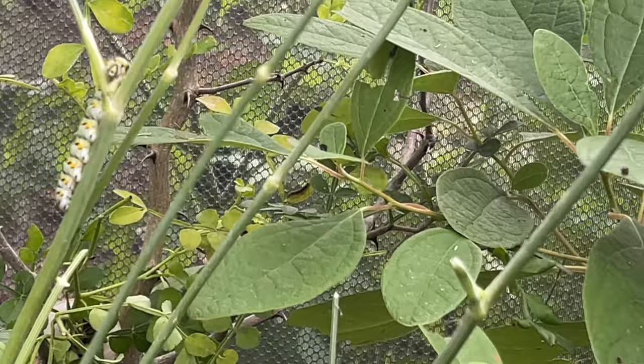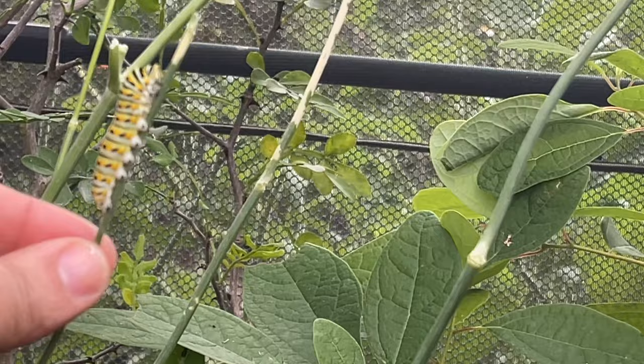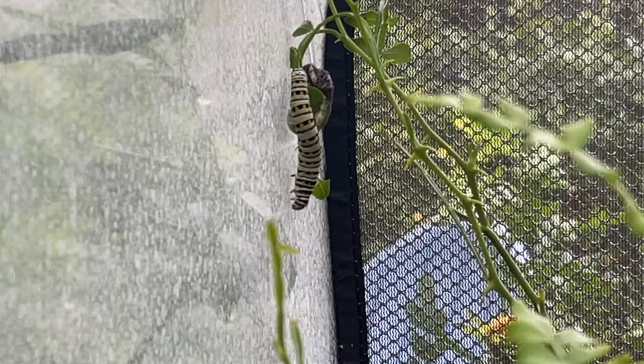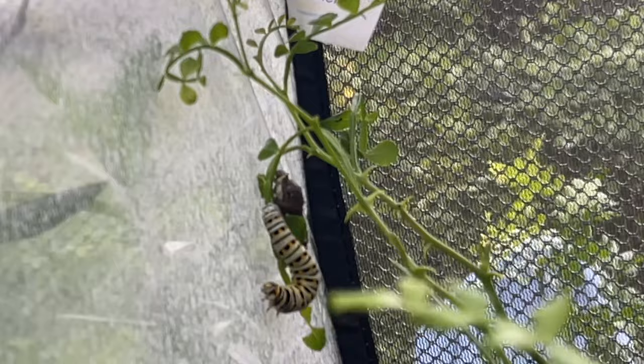I think what I'll do is I'll just take little cuttings of all the stems they're on and just put the stems on the new plant instead of picking off each caterpillar one by one, because this could stand to be trimmed back. Y'all, look what's going on back there. There's an Eastern black swallowtail caterpillar on the wild lime. And there's also a giant swallowtail caterpillar wondering who this intruder is on his host plant.